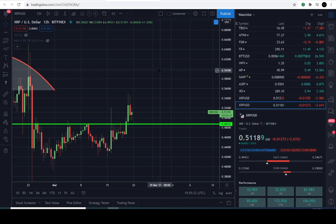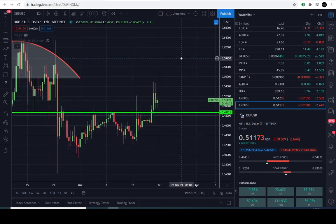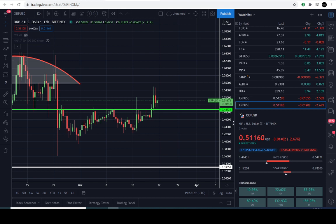So hopefully you guys got all of that information. There's only one level for it to stay above in order to reach that overhead target. And you have the time frame, so don't quote me on that. It could take place in 2 weeks, right? You know how XRP moves very fast.